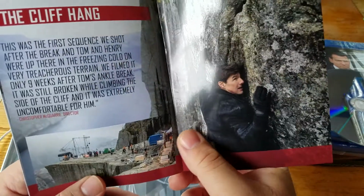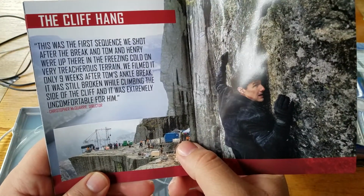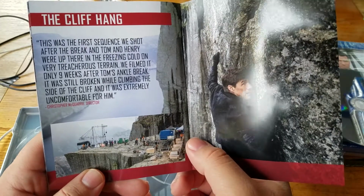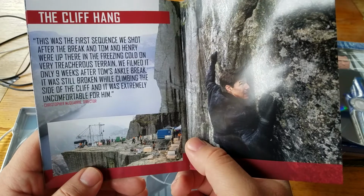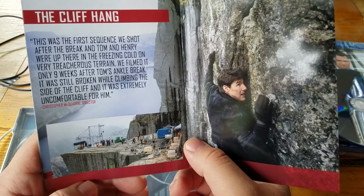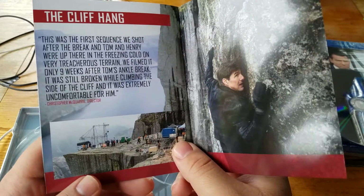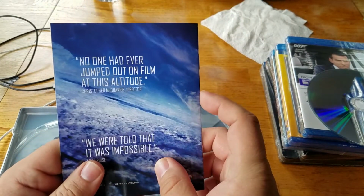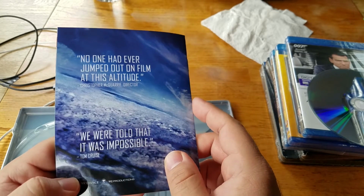The cliffhang. This was the first sequence we shot after the break, and Tom and Henry were up there in the freezing cold on very treacherous terrain. We filmed it only 9 weeks after Tom's ankle break. It was still broken while climbing the side of the cliff, and it was extremely uncomfortable for him. No one had ever jumped out on film at this altitude. We were told that it was impossible.